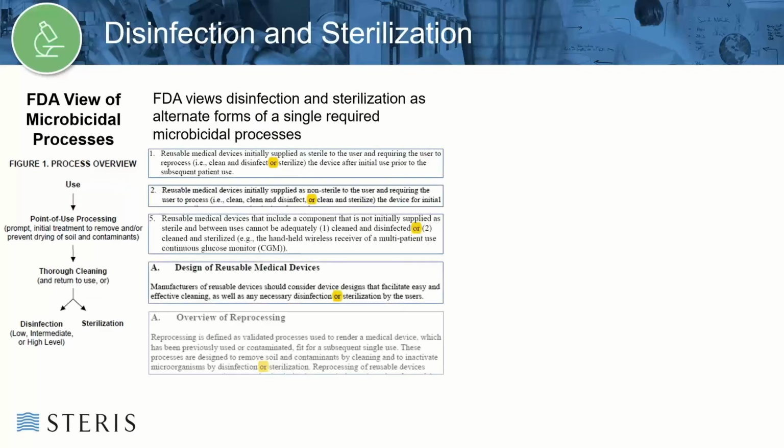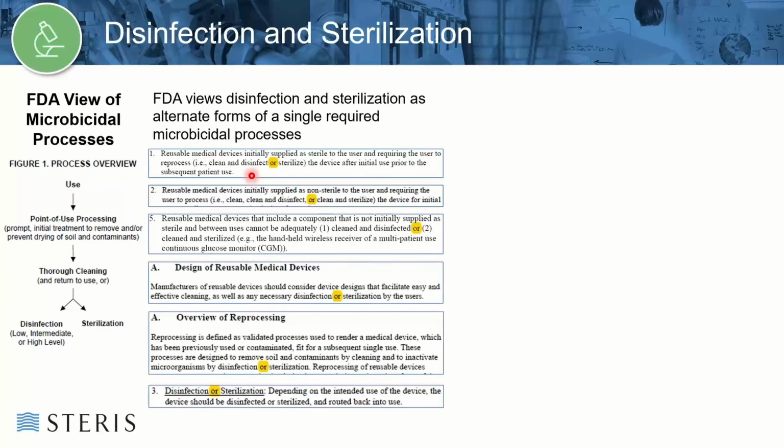So all throughout their document, you can see disinfect or sterilize, disinfect or clean, clean and disinfect, or clean and sterilize, clean and disinfected or clean and sterilized. It's all throughout their document. This isn't all of them. There are many, many more. So they essentially say that they don't address interim disinfection at all.